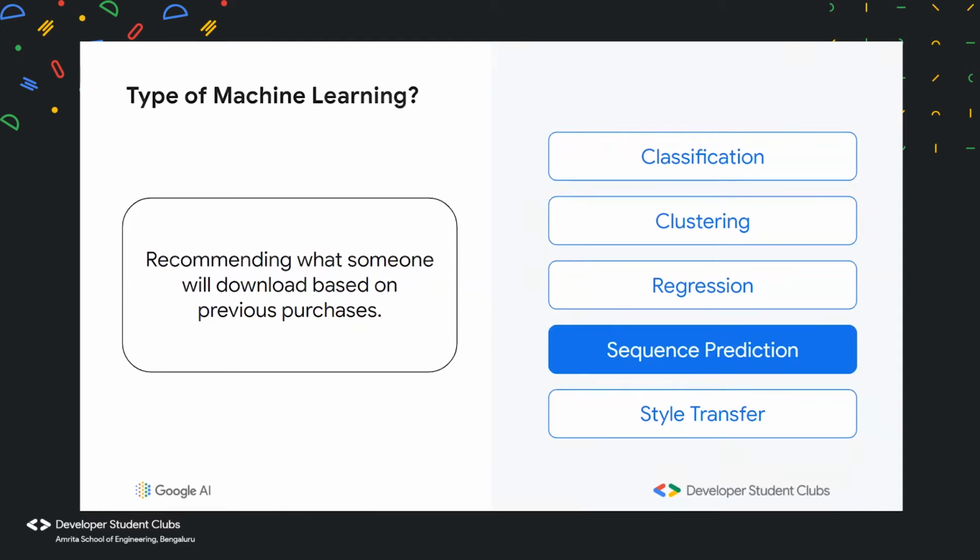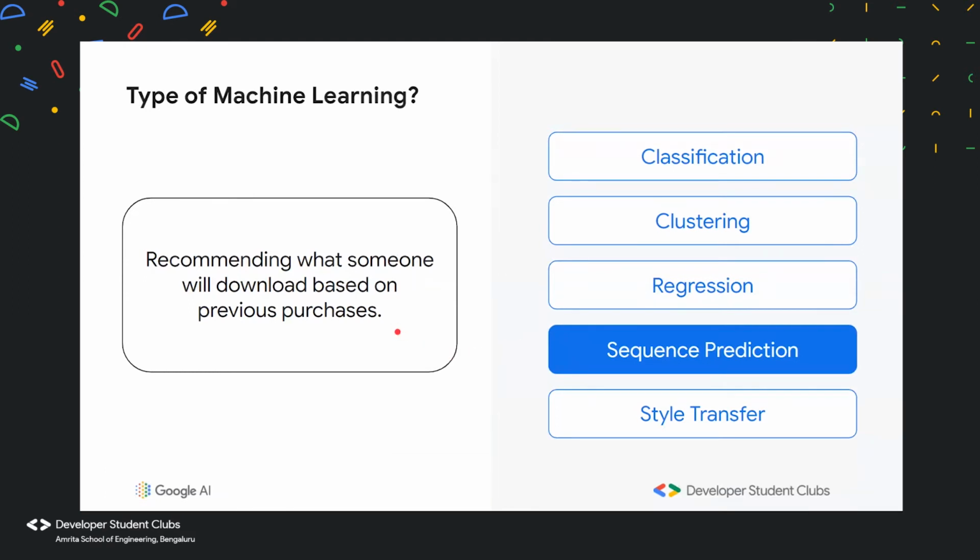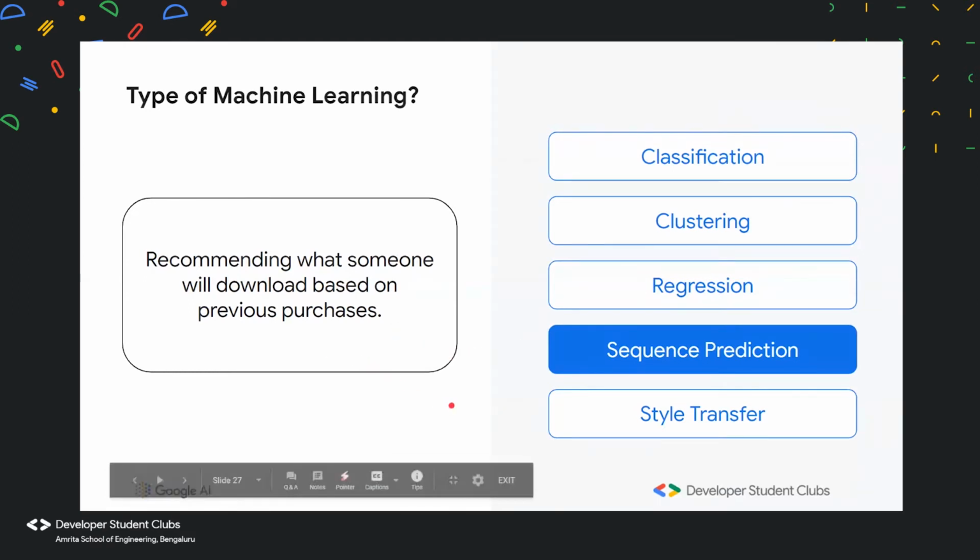And the answer, why it is a sequence prediction, because when we look at Play Store, as I gave earlier, when you download games, the future predictions will be based on your past purchases. So here, the best example is Play Store. That is why it is a sequence prediction.